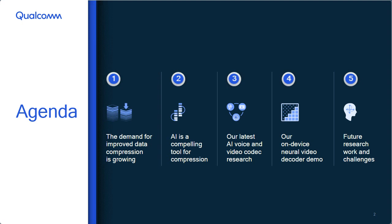Then I'll show or argue that AI is a compelling tool for compression. More specifically, machine learning and deep neural networks are very promising in this regard. I'll show some results from our latest research on voice and video codecs using neural networks, and I'll give a demo of our latest on-device neural video decoder demo. Then I'll talk about some future research and challenges ahead for this type of technology.